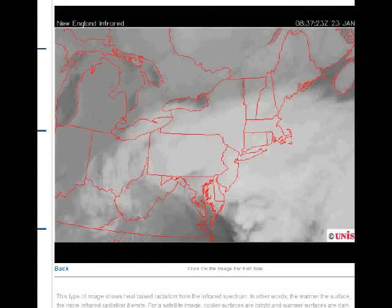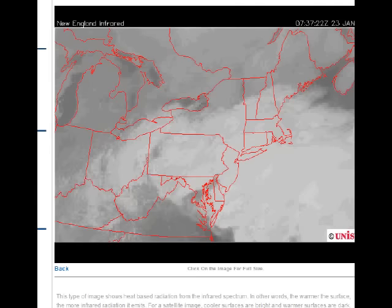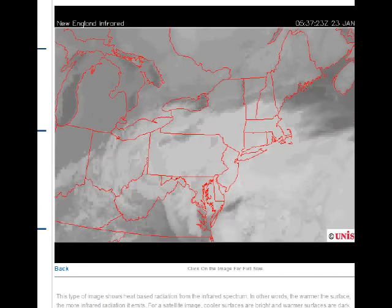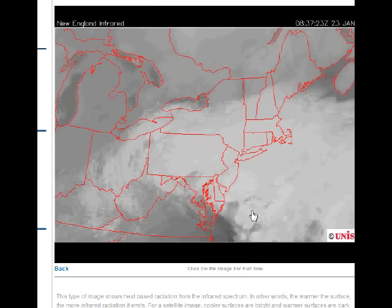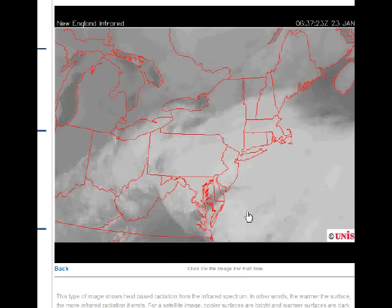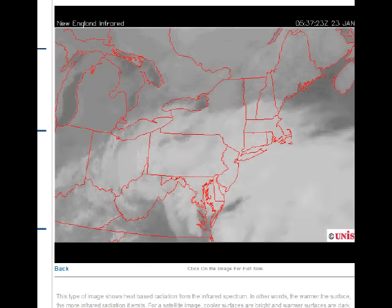All right, this is a close-up of the storm here. I'll put it in loop here. You can see it's starting to form that classic comet shape. And you can also see, look at the convection going on. I should actually look at the lightning detection. But look at the convection going on here. There's a lot of convection. Look at that. And we'll go to the bigger picture here.